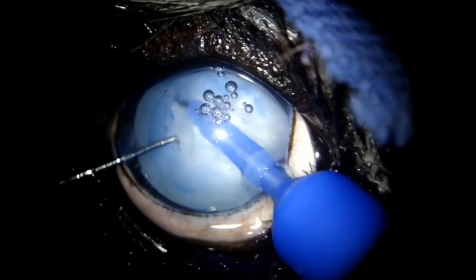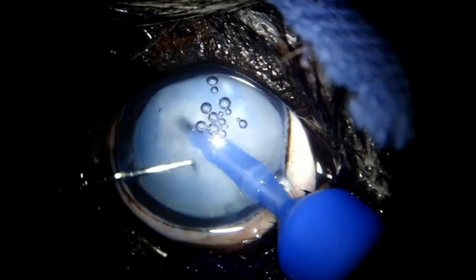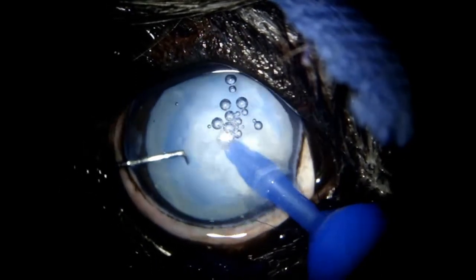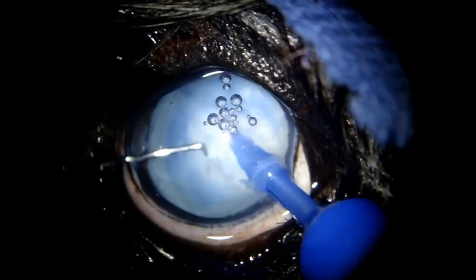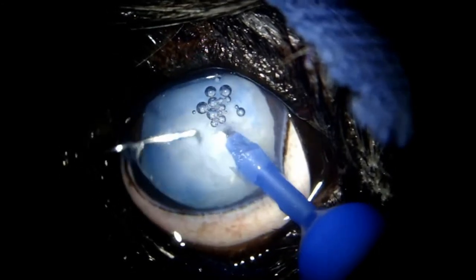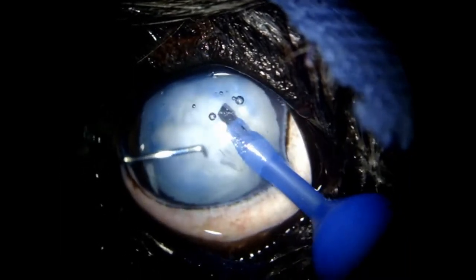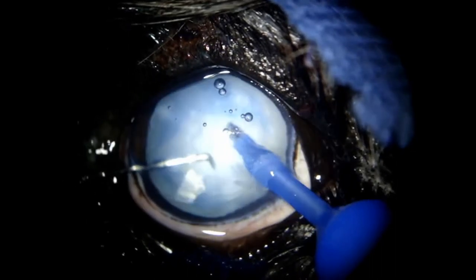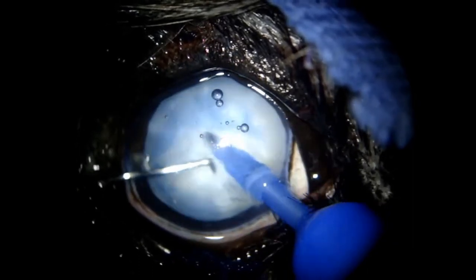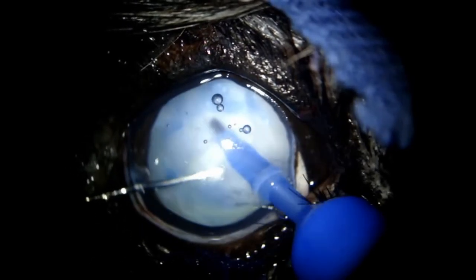Usually I like to do the stop and chop or phaco chop technique. So we start with this groove here. You see that my left hand is always holding the nucleus, so we don't have tension on the zonules. So rotate the nucleus a little bit. So I'm doing the second groove here and start cracking the nucleus.